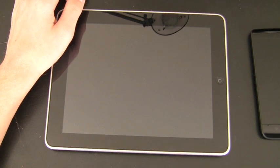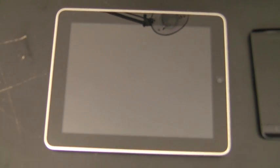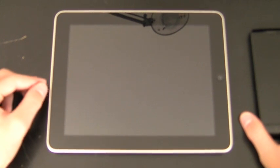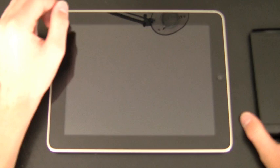Now, what else? Oh, video. Now, the Streak takes this hands down, and I'll explain to you why. The iPhone 4 and the iPad, and pretty much every other iOS device.